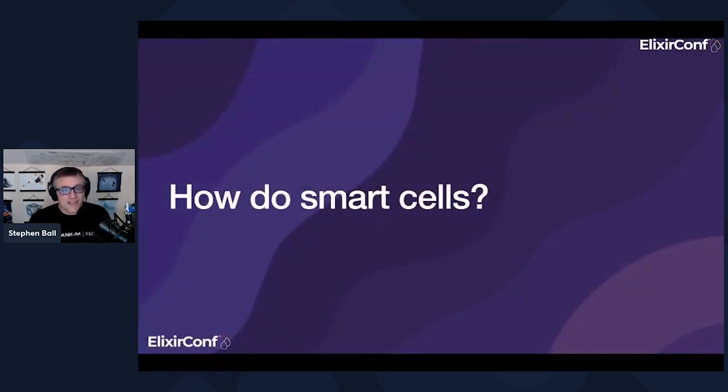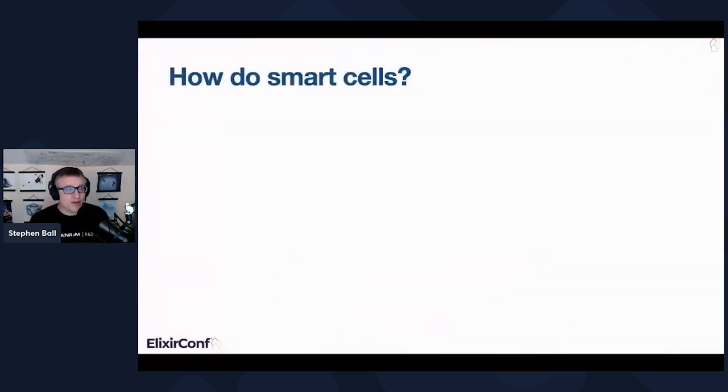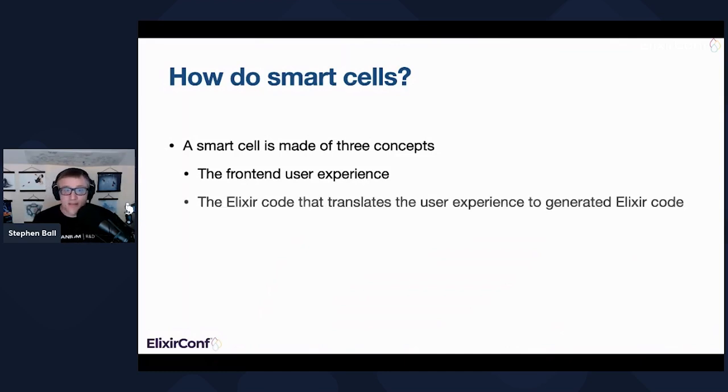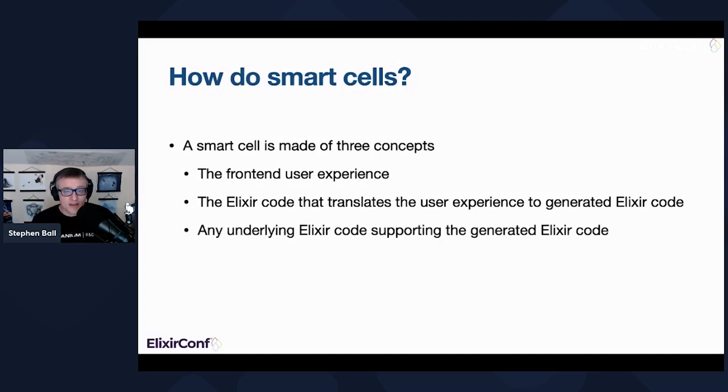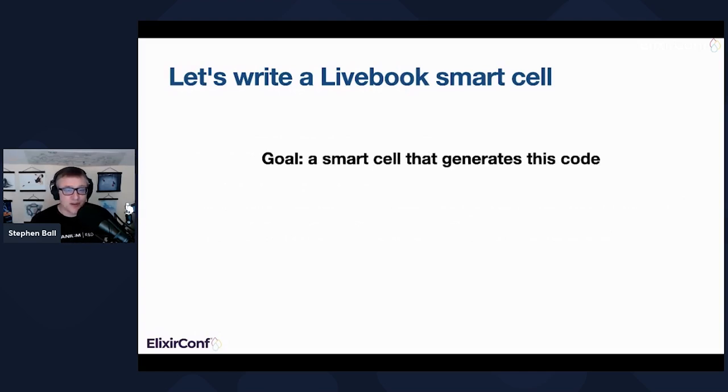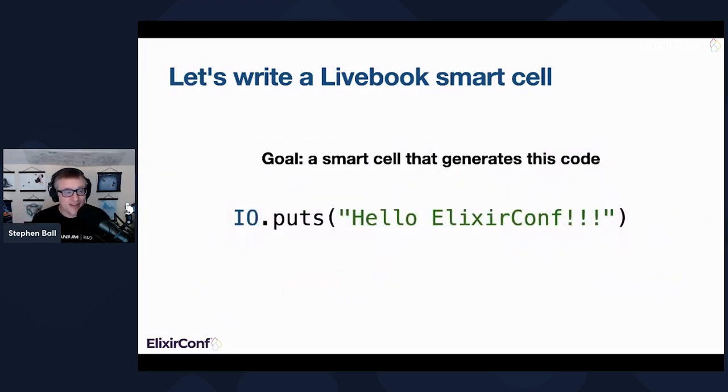So let's get to the good stuff. How do we do smart cells? A smart cell is three concepts: a front-end user experience, the Elixir code that translates the inputs from the user experience into generated Elixir code, and any underlying Elixir code that supports the generated Elixir code. So let's write a smart cell right here. We're going to start off writing the most absolutely basic smart cell that has no user interface and only generates this amazing Elixir code. Hi, ElixirConf.